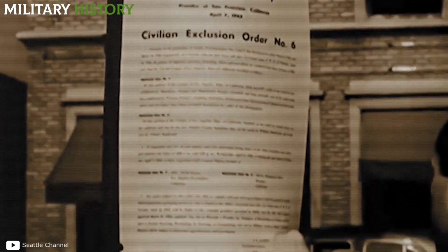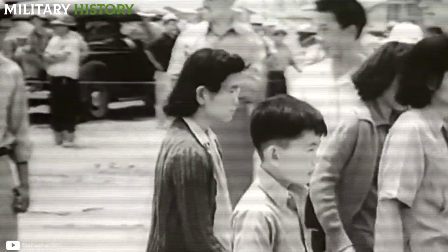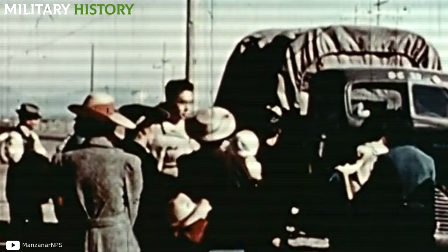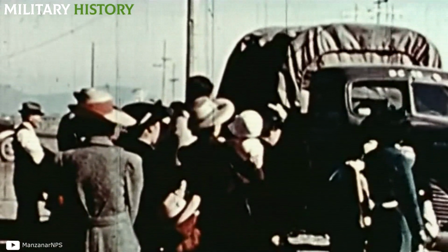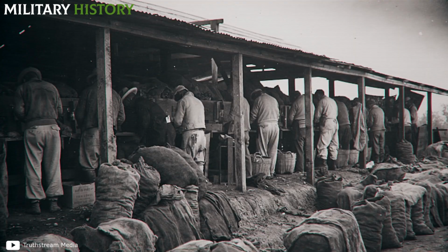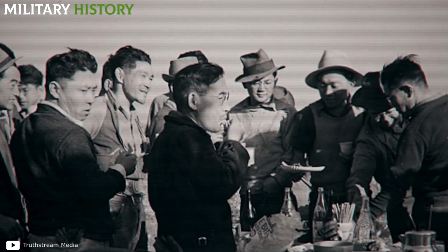Initially, Japanese Americans were encouraged to move inland on their own, what the government called voluntary evacuation. However, leaders from other Western states opposed this, as they did not want Japanese people on their land, and this plan was canceled when only a small percentage of Japanese Americans had relocated.